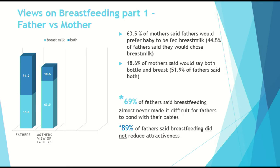Again, the input of the father. So looking at this, you look at the father's views on breastfeeding versus the mother's. What you see is that mothers overestimated what fathers would say about breast milk. So 63.5% of the mothers said the fathers would prefer the baby to be fed with breast milk. That's an interesting finding. Only 44.5% of the fathers said that they would prefer that. 18.6% of mothers said the fathers would say they could use both the bottle and the breast. But only 51.9% of the fathers said both.